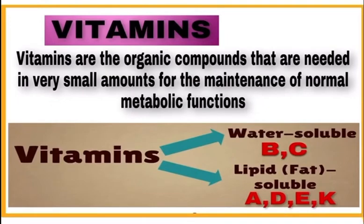What are vitamins? Vitamins are the organic compounds, or you can say carbon containing compounds, which are needed in very small amounts for the maintenance of normal metabolic functions in our body. They are classified into two categories based on their solubility. First, water soluble. Second, fat or lipid soluble vitamins. Vitamin B and C are water soluble vitamins and vitamin A, D, E and K are fat soluble vitamins.